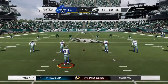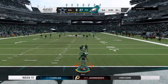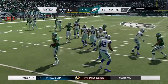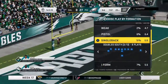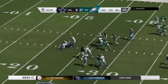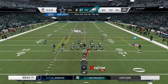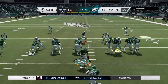Bailey now to kick this one away. This is fielded at the goal line. And he'll make it across the 20 as his guys will set up shop at the 23-yard line. Already at the line, this Philly offense set to go. They built a good first half lead. Now they have a chance to add on to it.